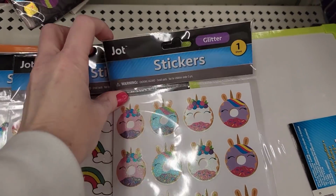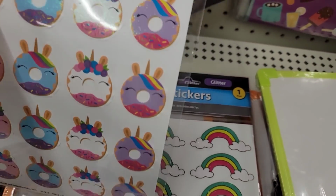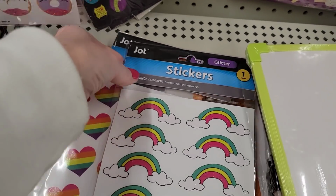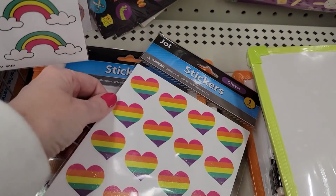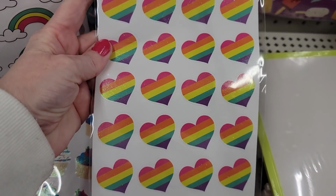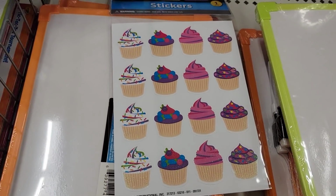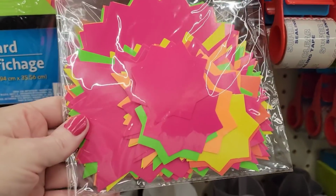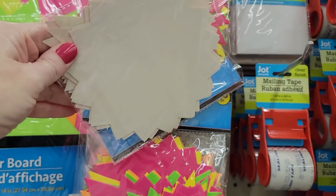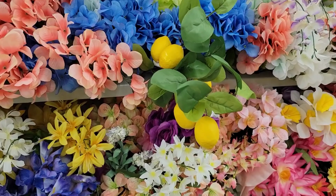Hey, here's some new stickers by Jot. Jot, you rock. You get 1 sheet per pack. They did have a little bit of glitter on them. They have the rainbows. You have the rainbow hearts. You can see a little bit of glitter there. And then we have cupcakes. And then over here, they have the Neon Starburst, which you get a huge pack of those. You get 30 of them, and then you get the ginormous ones of 4.